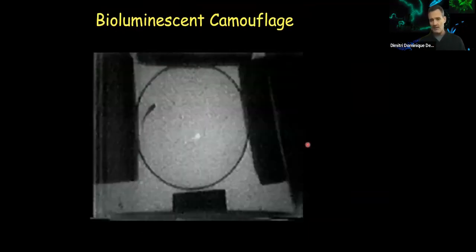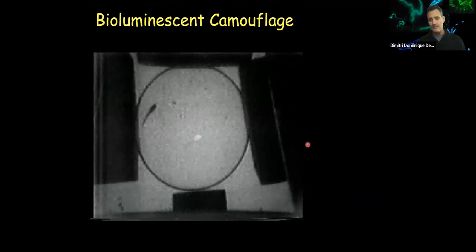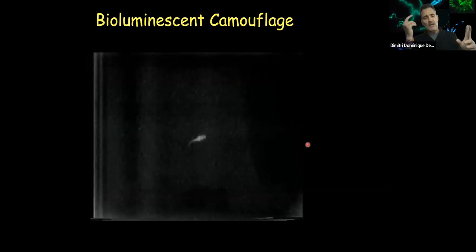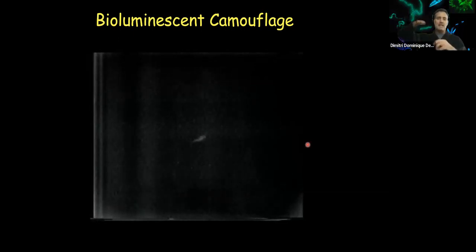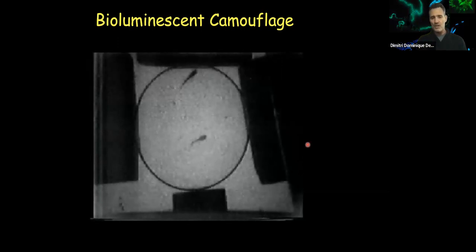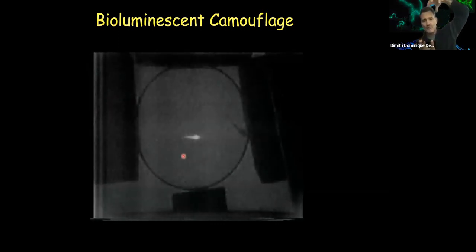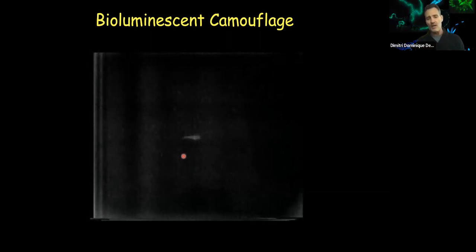This is shown here in a video that was filmed by the BBC in the late 90s, where they put two fish, one that is producing bioluminescence and one that is not, and they were turning the light back and forth. You see that both fish are seen, but once the light is turned on, the fish that is bioluminescent is basically almost totally invisible. This is filmed from underneath with the light being shined from above. It demonstrates very well that producing bioluminescence can make you invisible to a predator that is under you.